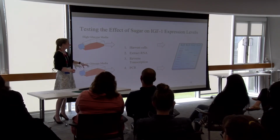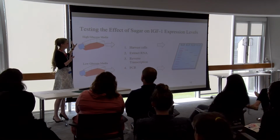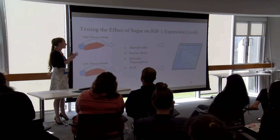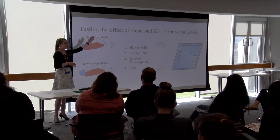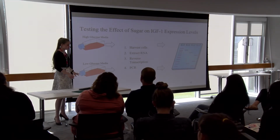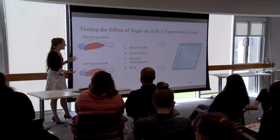To test this hypothesis, I performed the same experiment, but with two sets of cells, one grown in high glucose media or high glucose conditions, and one grown in low glucose media. So then I harvested the cells, extracted the RNA, reverse transcribed, and performed a PCR. And when I studied it through gel electrophoresis, I found that IGF-1 was expressed in both high and low glucose media. So the next step in my experiment is to quantify how much IGF-1 is being expressed in these stem cells.